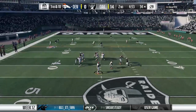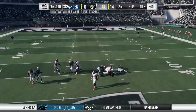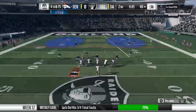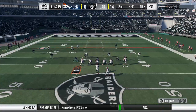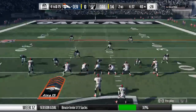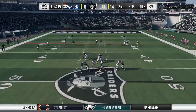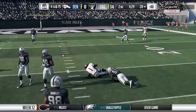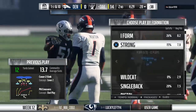To the air again, Newton. Going to go down. They get to him back at the 40. Bruce Irvin. He's the one that gets him down. It'll be a loss of 5, and it'll bring up 4th down. Here we go on 4th. Newton escaping the pressure right, and he'll go down at the 28. The Broncos unable to convert here on 4th.